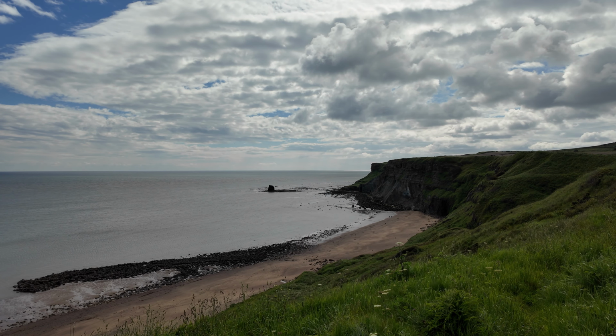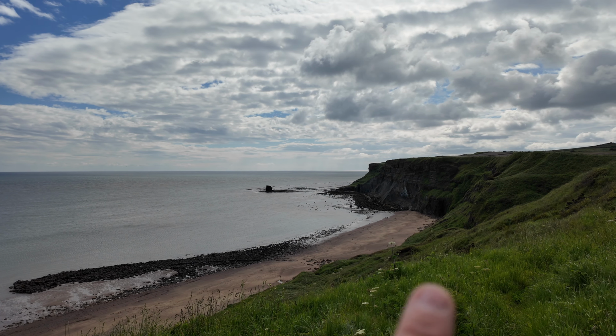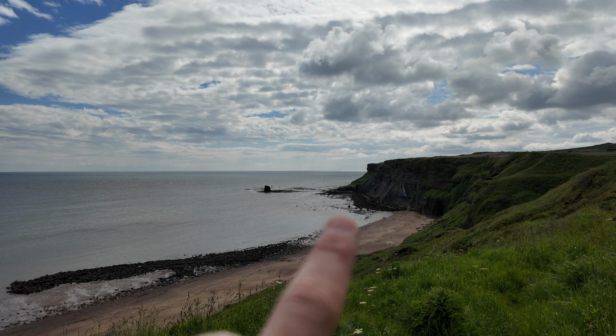Gorgeous, and you might hear some seagulls in the background. So we will get down there, quickly skip across the sand, get along the rocks here and around that headland, and start searching. And I'll be back with you when we're down there.